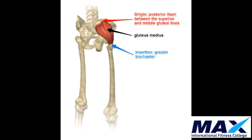And what stabilizes the pelvis? Obviously, we've already talked about the internal and external obliques and the quadratus lumborum. You're also going to have possibly your gluteus medius, which is one of your glutes. A lot of people think the glutes are more for leg movement, but the gluteus medius actually is a lateral stabilizer of the pelvis, so it stops your pelvis from going out to the side.